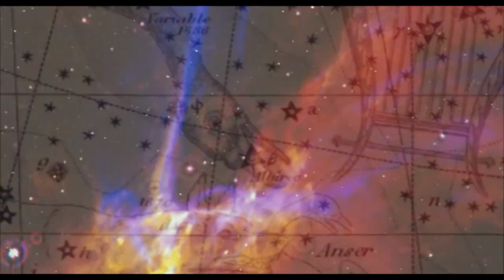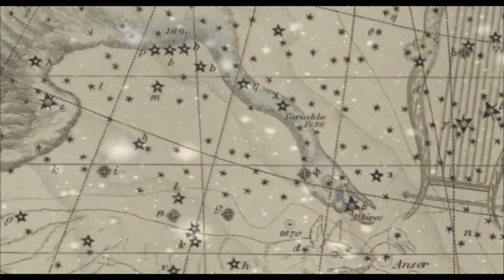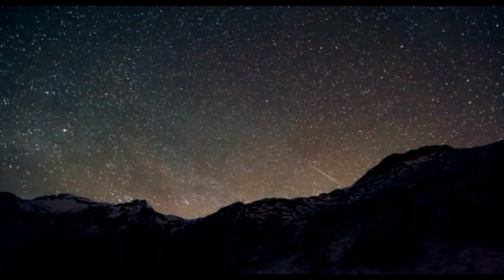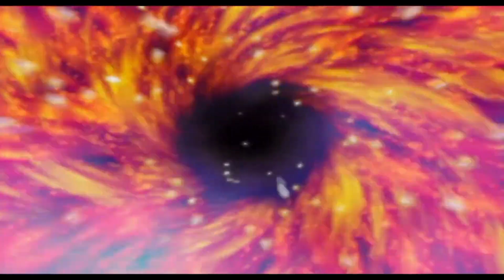For a constellation named after a graceful bird, Cygnus bears the scars of a violent past. So Cygnus is also home to something called the Cygnus Loop, which is a supernova remnant. There was a star that blew itself to bits, basically. A gaping black hole called Cygnus X1 lies in the Swan's heart.